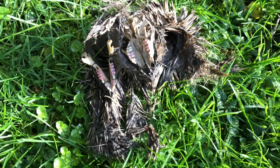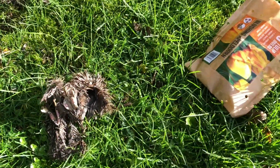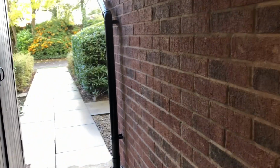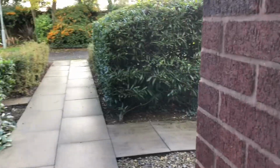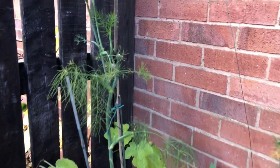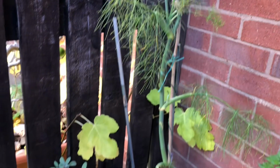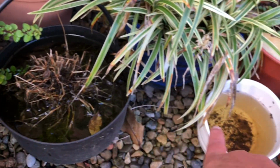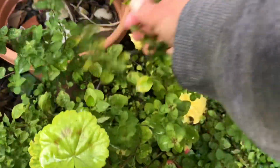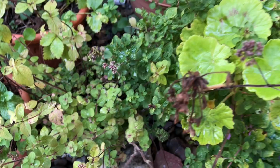Look, the hedgehog didn't make it then. What a shame. Fennel's still growing, look. These are my neighbours and that. Do you know, I think I'll be able to cut some of this and dry it. This is the oregano. And that's the marjoram as well.